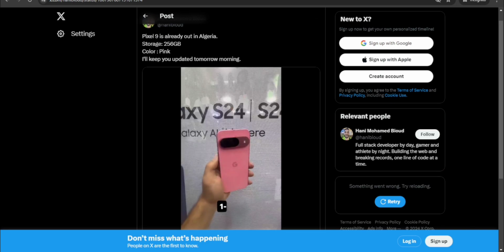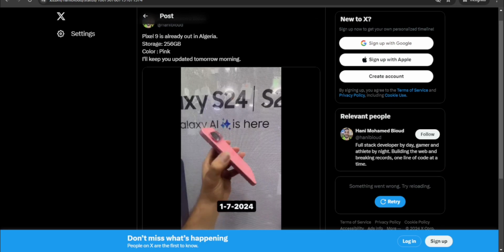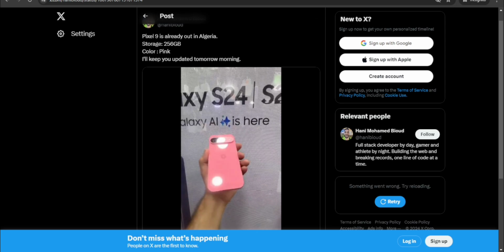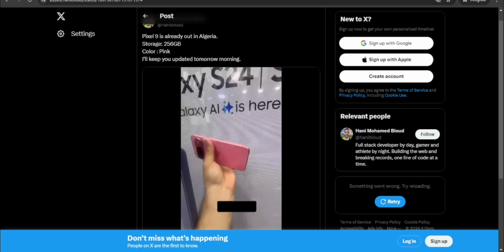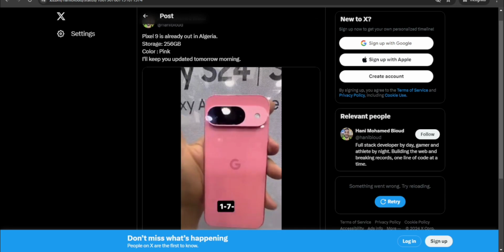So yeah, what are your guys' thoughts on the Pixel 9 in pink? Would you guys buy a pink Pixel if it was available? That's one of the rumored color options, a pink Pixel.